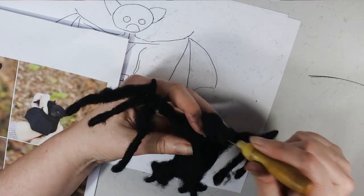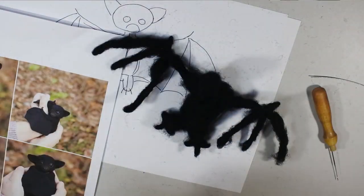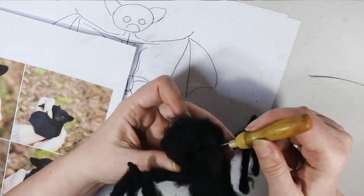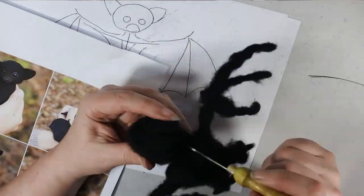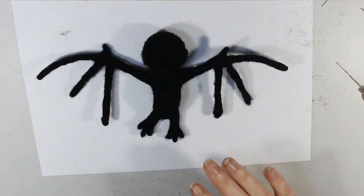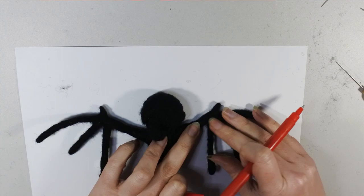And again, for his head, I'm wanting to try and have the neck fairly thin so his head's still able to move, wrapping his nose and then wrapping his head so his head becomes a ball, and then felting all over that till it's fairly smooth and kind of in the shape I want.